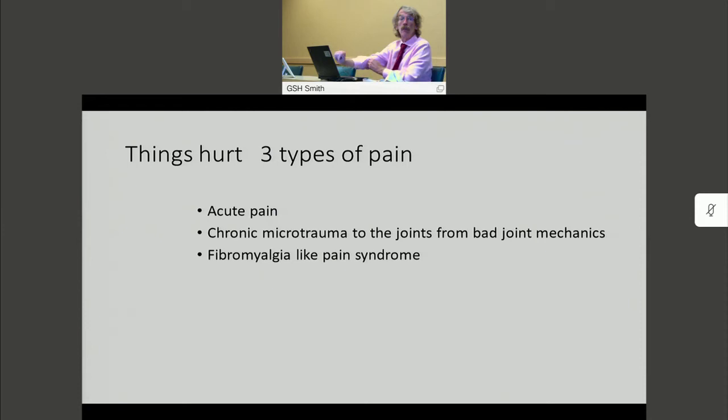So the combination of things snapping, crackling, and popping, and things sagging ends up with a lot of pain. Things hurt with this disease. And we end up seeing three types of pain in Ehlers-Danlos syndrome. The first is the acute pain, which is I just ruptured something, or I just dislocated something. The second type of pain we generally see is chronic microtrauma to the joints from bad joint mechanics.